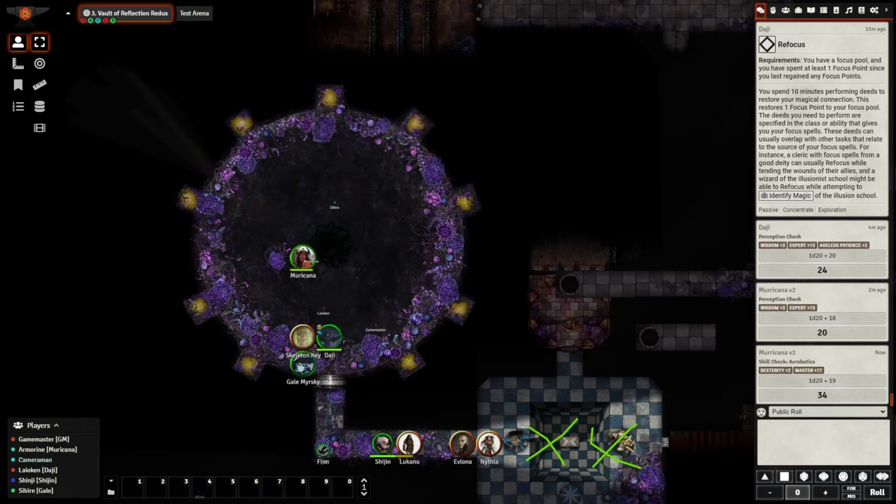I float over and grab the key. The key is the head. Well, the head, as such, which is still attached to the body. Rip it off. Oh, is it? I chop it off with my sword. Yeah, no, I'm just going to give Dodgy the head. Alrighty. I think that elicited a duel.